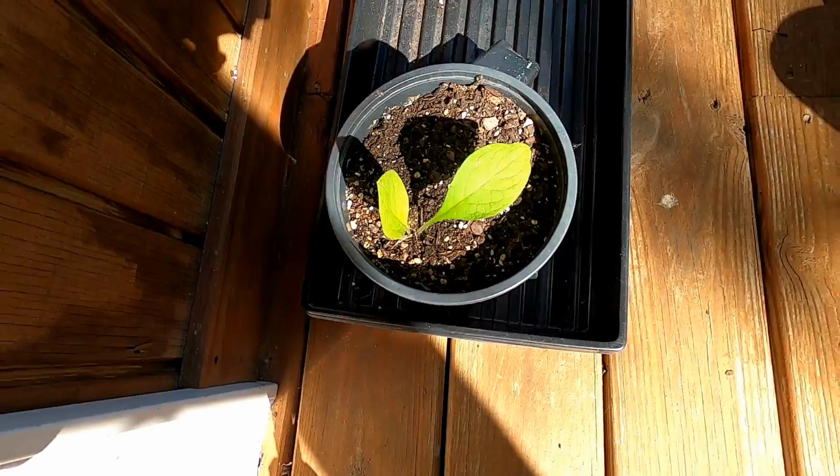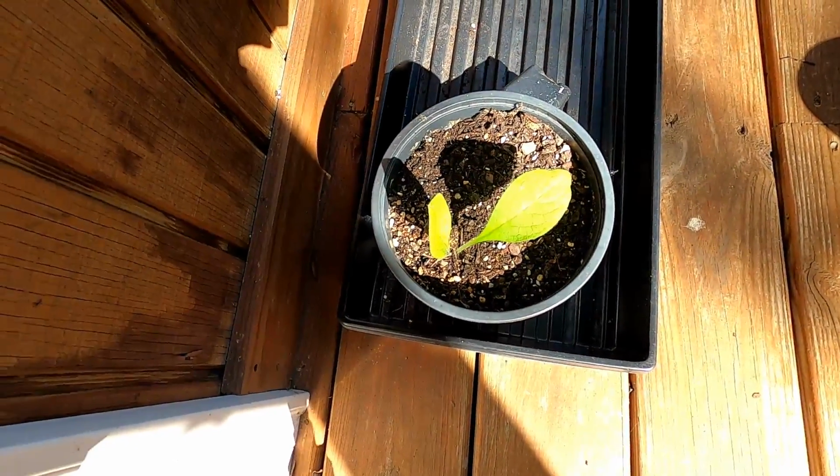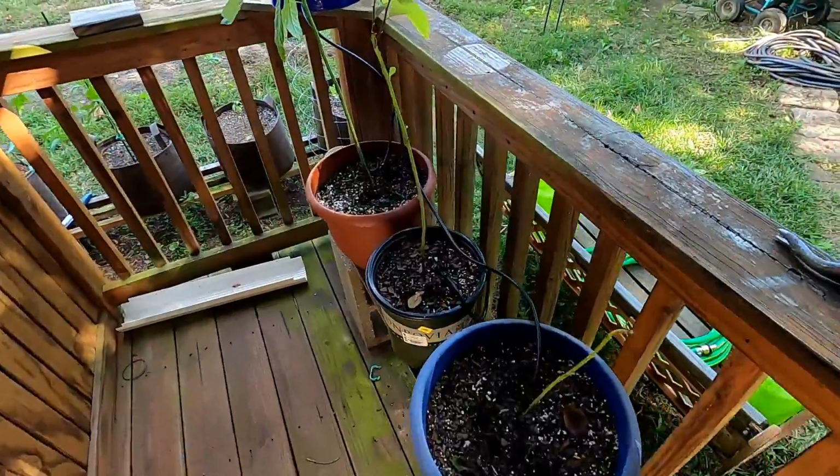Rob the Sapper Gardener, there is your comfrey. We're gonna call that Sapper comfrey. It's still growing too. I wanted to show you this.